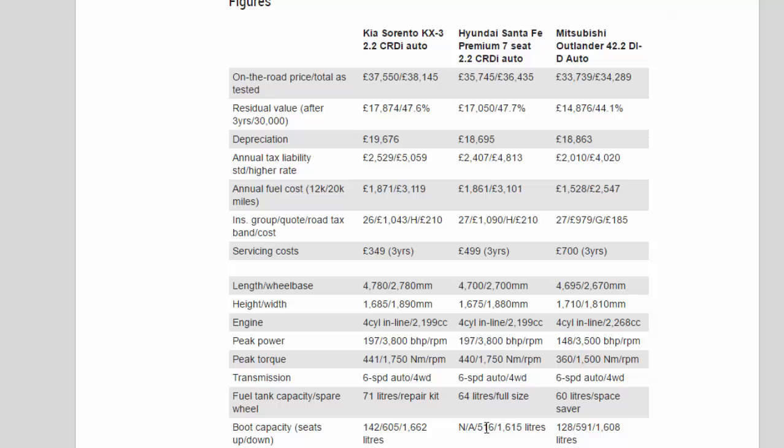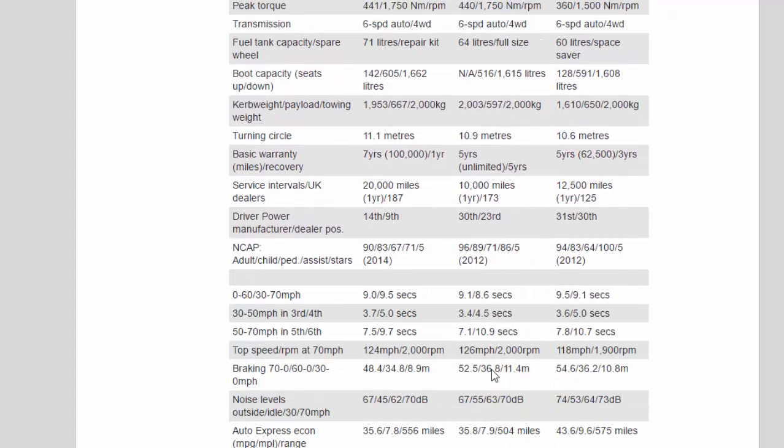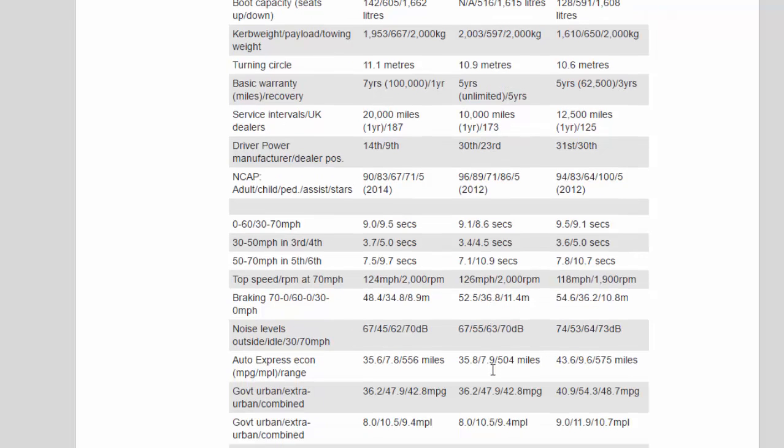Boot capacity, seats up/down: 142 / 605 / 1,662 liters; 516 / 1,615 liters; 128 / 591 / 1,608 liters. Curb weight/payload/towing weight: 1,953 / 667 / 2,000 kg; 2,003 / 597 / 2,000 kg; 1,610 / 650 / 2,000 kg. Turning circle: 11.1 meters, 10.9 meters, 10.6 meters.